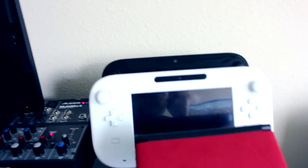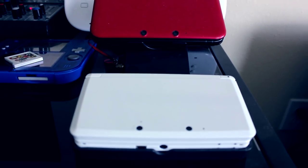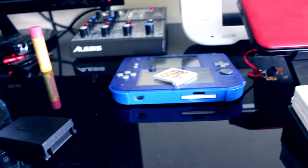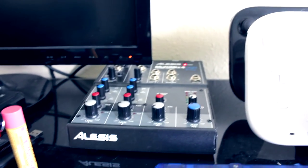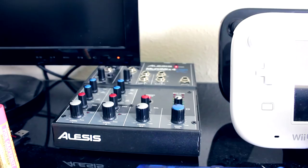And then right here we have my two game pads for my Wii Us. I have a 3DS, I have another 3DS, my Japanese 3DS, a 2DS, and then I have my mixer. I actually bought this mixer when Chris and I were still doing Chris and Sully.